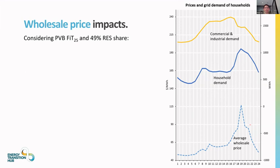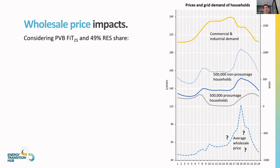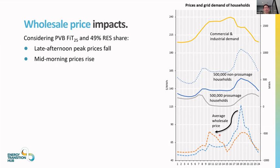The moment that we have half of these households maintaining as they are, and the other half ending up installing PV and battery systems, what happens to the wholesale electricity price in terms of dynamics? And what we actually found is average wholesale prices are shifted entirely: this late afternoon peak ends up reducing significantly while there's a rise in morning electricity prices.